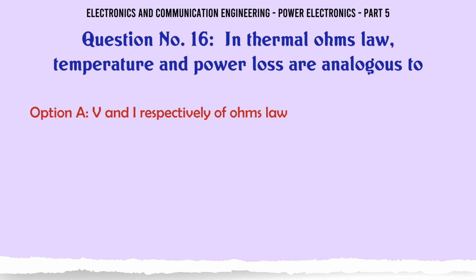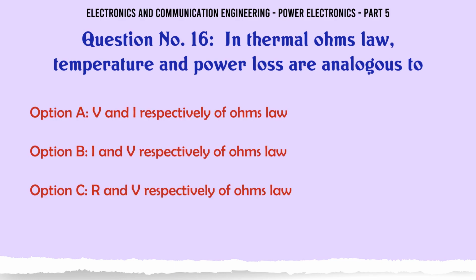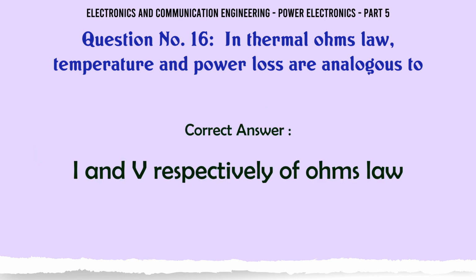In thermal Ohm's law, temperature and power are analogous to: A. V and I respectively of Ohm's law, B. I and V respectively of Ohm's law, C. R and V respectively of Ohm's law, D. I and R respectively of Ohm's law. The correct answer is I and V respectively of Ohm's law.